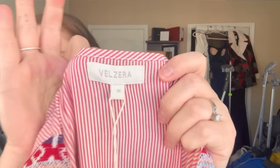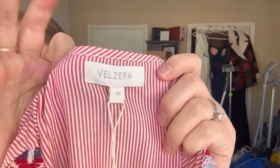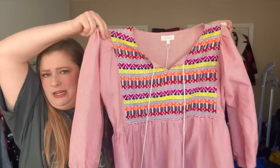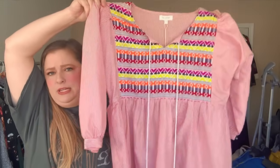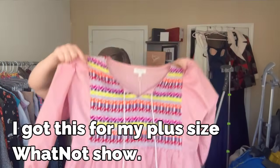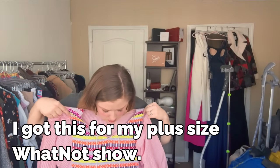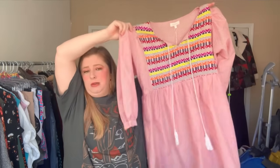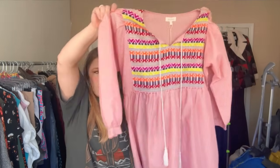All right, this is a new to me brand, size 1X. I don't remember if I comped this or not. I probably did, just because it kind of feels boutique-y to me. But it is embroidered. It feels longer than a tunic, but I personally would not feel comfortable wearing something this short. So maybe a more petite plus size person could pull this off as a dress, but definitely not me.